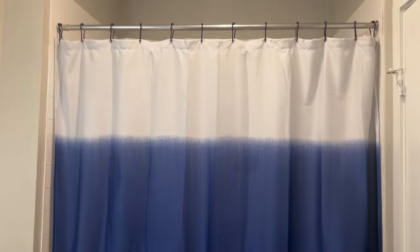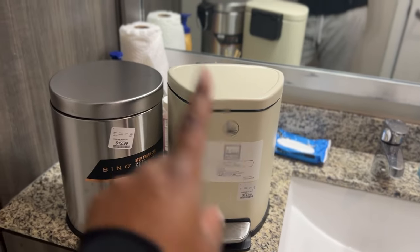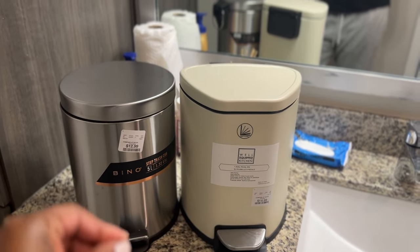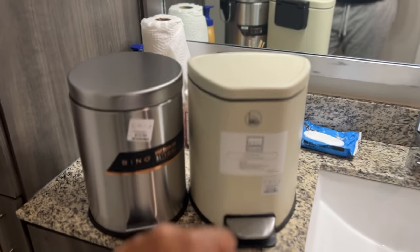My son's bathroom, I got this blue ombre. I think that's like a white at the top. But blue ombre with that. And so what I was thinking is, see, I wanted this one for my bathroom, right? And then put this one in his bathroom. But now I'm starting to think that this one might go in my bathroom and this one go in his bathroom to break up the color scheme. However, this one just looks so much nicer. I think it's a kitchen trash. I don't know, we use that as a bathroom trash.